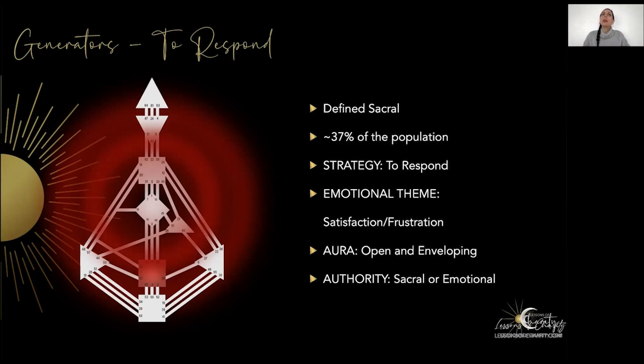Now, being a generator, like I said, these are the worker bees of the population. In ancient times, these were the people that built the pyramids and all the beautiful structures in the world. Generators are responsible for that. They are to do. Manifestors initiate and create. They come up with the ideas and then tell the generators what to do, and generators are like, okay, cool, I'll do that, because we just say yes to everything.